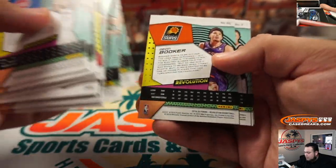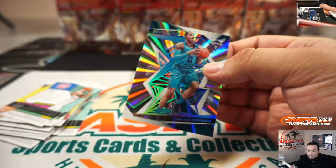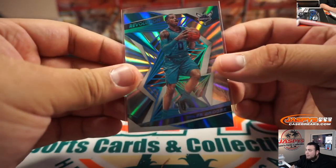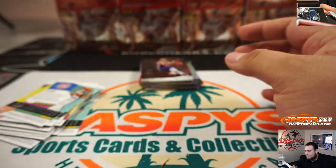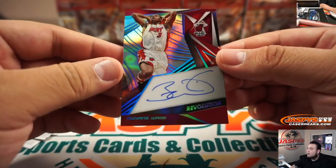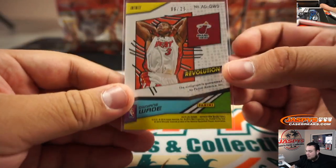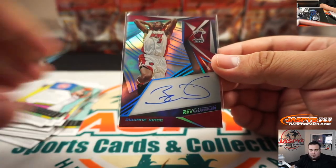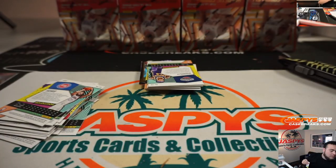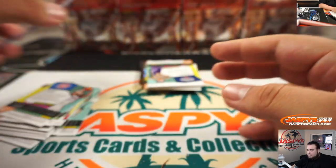I think he shows it because he doesn't catch on the pattern. So there's one out of 75. But after you break a couple boxes, you'll notice the pattern and which ones are numbered or not. Oh, there's an auto. And it's on card, and it's Dwyane Wade. Wow. There you go. Numbered 6 out of 25. It's pretty cool. Nice.